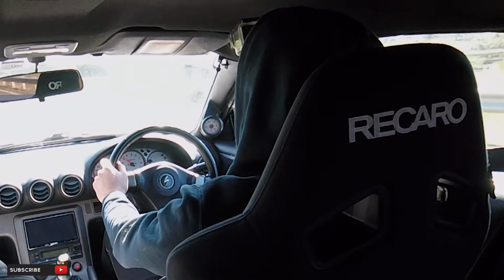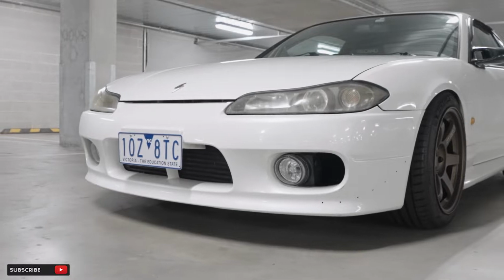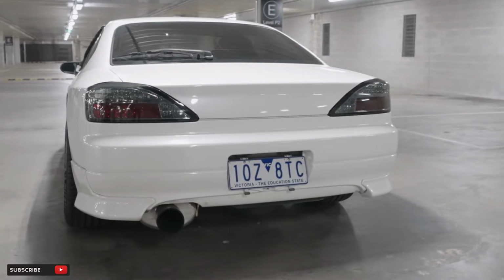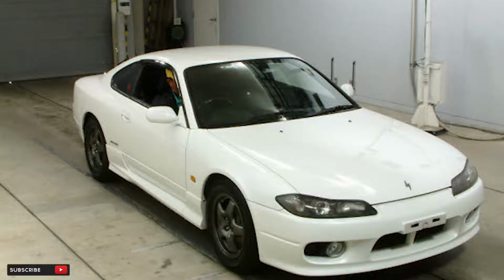It's crazy to think that this car was so cheap only a few years ago. And now most of us can't even afford one in a condition like this. This car has actually made its way through a few owners in its lifetime. The first being a very lucky Japanese fellow, I'm sure, back in 1999.